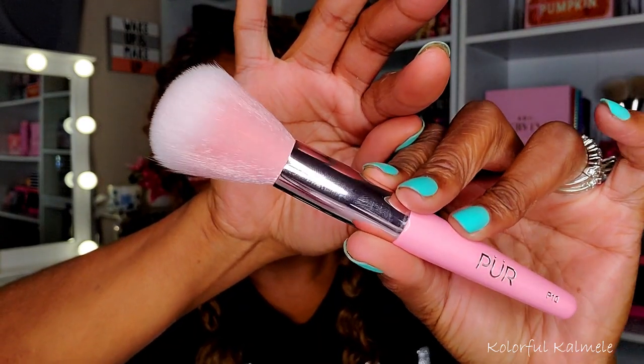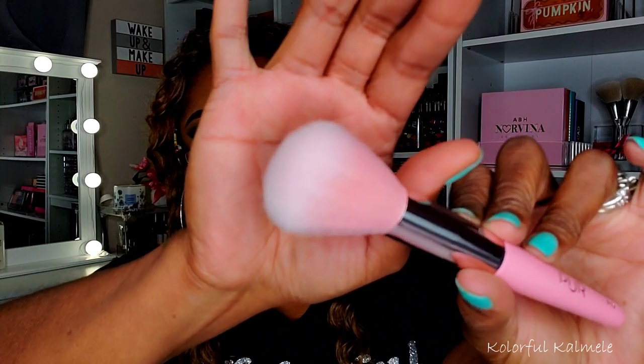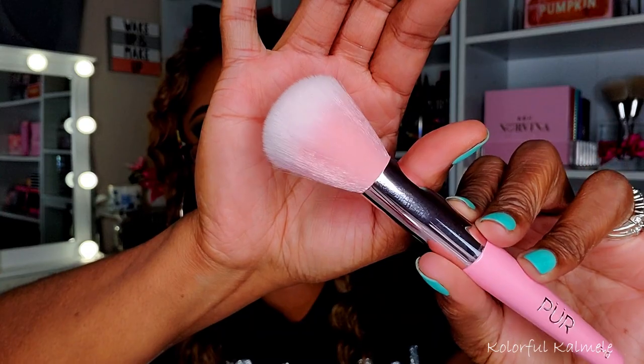I love that really pretty light pink brush handle. And I don't know if you can see that, but it has kind of an ombre effect with the pink and the white on the brush. Very cute. Very cute. Okay.